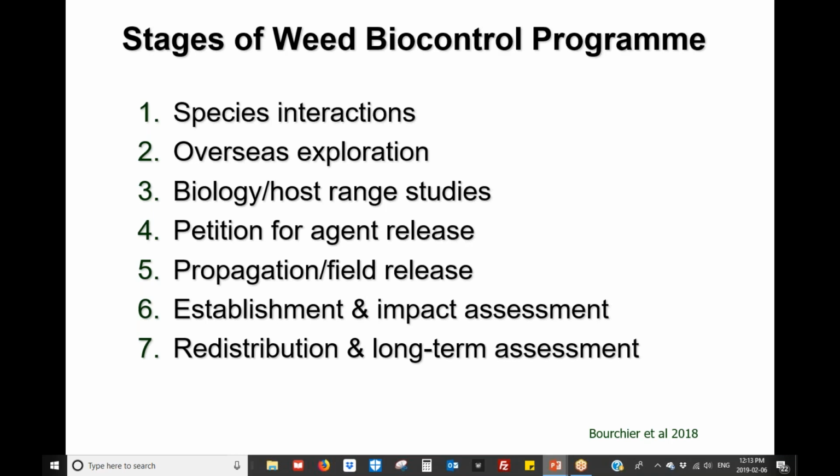So we're at stage 5 now, kind of moving into stage 6, which is looking at the establishment of the organism and the impact it has. And the final stage is redistribution and long-term assessment. And if any of you listened to Donna McKenzie's talk last year, that's the stage that she's at with the purple loosestrife biological control.